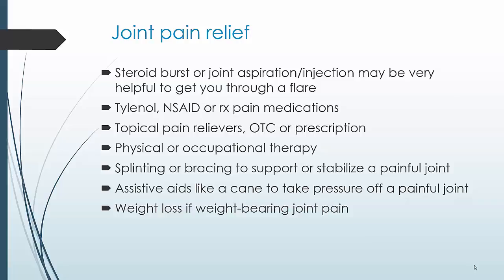If you think per square inch of a little knee joint, if you lose 1 pound of body weight overall, that's 3 pounds per square inch off of your knee. It's amazing. People can lose just 5 pounds, and they already feel that their joints are better. So weight loss, even just a little bit, can really help.